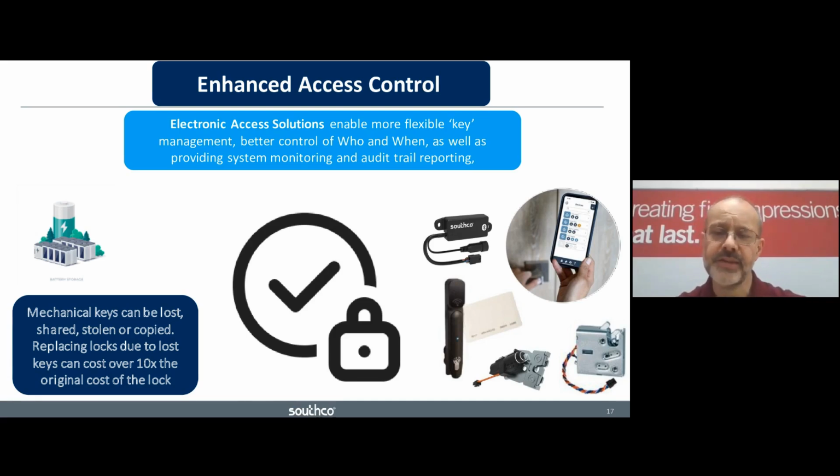And we have a range of products that can help you to do that, both from a latching perspective. We also have a mobile phone app, which you can use with Bluetooth, so you can have completely contactless entry control, share keys with the people that you want to have or to give access entry to.